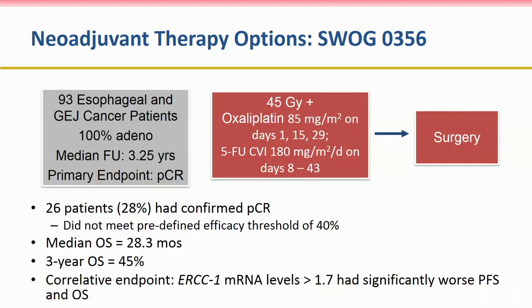And then the SWOG 0356 study was a single-arm study that looked at a different regimen using neoadjuvant 45 Gray, oxaliplatin, and 5-FU followed by surgery. And their primary endpoint was actually to look at the pathologic complete response rate. This was a phase 2 study to see if they should proceed to additional studies. They had a predefined efficacy threshold of a path-CR rate of 40%. They actually only had a path-CR rate of 28%, which did not meet that efficacy threshold, but it still is pretty similar to what we see on the other trials. And the median overall survival in this study was 28 months.